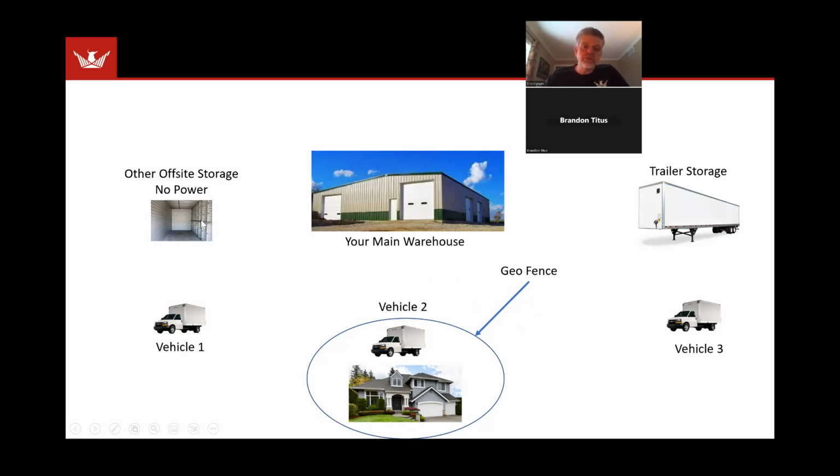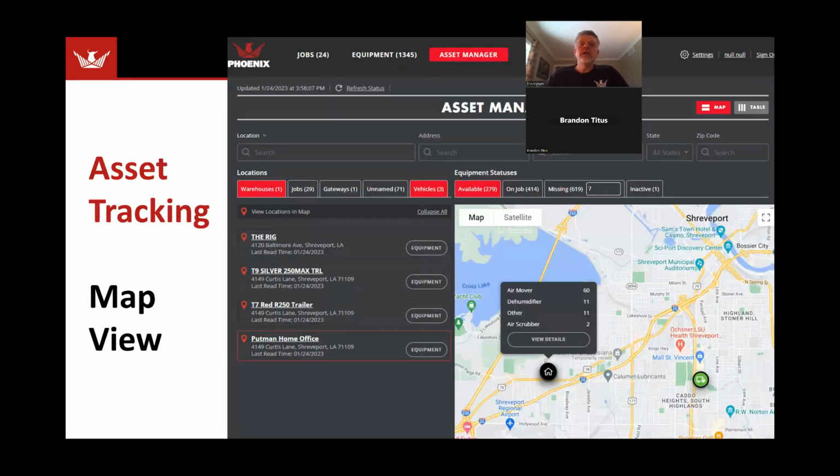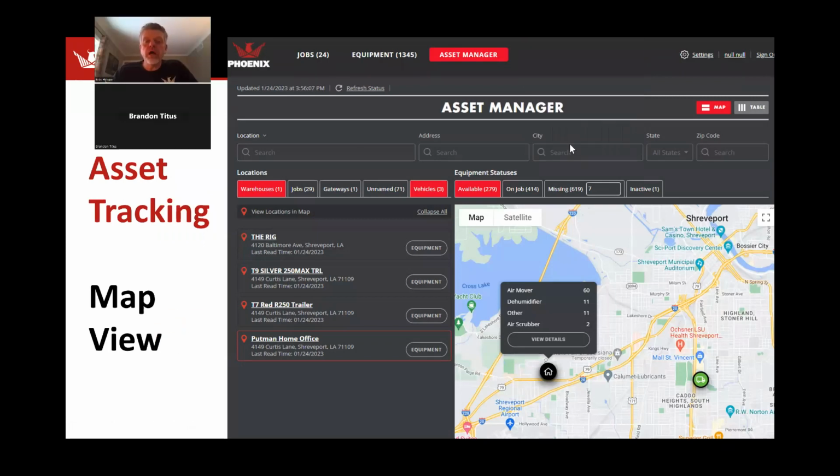So this is what this whole setup looks like, just basically to give you an idea. And now I want to show you, and I am going to show you this actually on a live version, but I just want to walk through the different views and keep in mind this whole idea of at a glance. Now this is a customer that's given us permission. This is actually Putman Restoration out of Shreveport. You can see they have 1,345 pieces of equipment in here. They've got 24 jobs running.